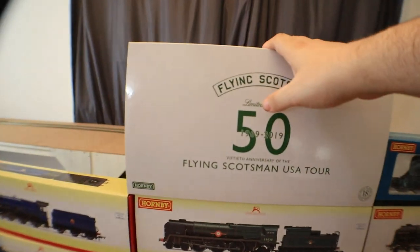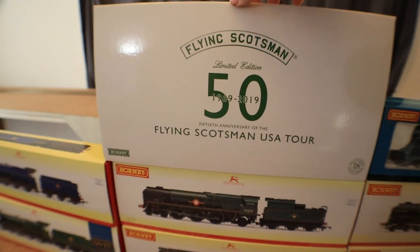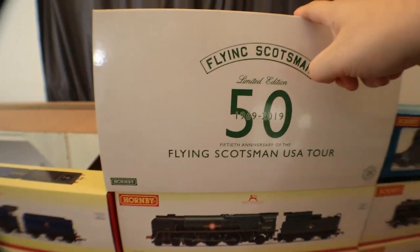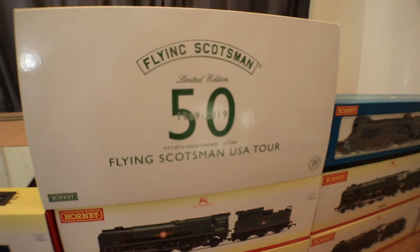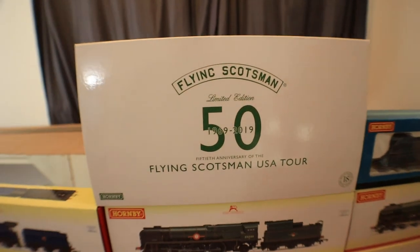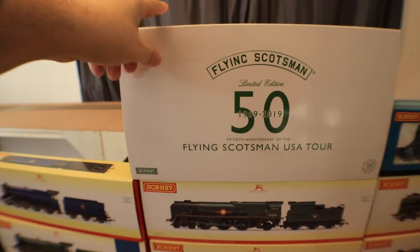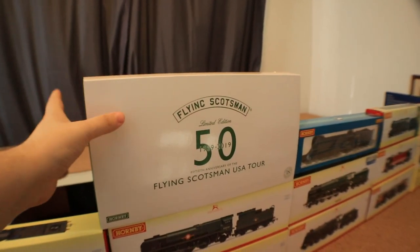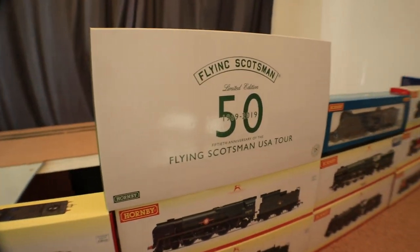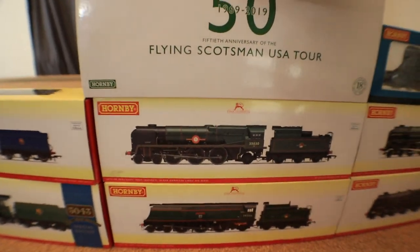And then we have this. This is something I'm really proud of. This is my Flying Scotsman USA Tour 18 karat gold special edition. This probably was the most expensive model I've ever bought. I think it was around about 350 quid or maybe nearly 400. But, you know, it's lovely. I've never run this, and I never will, I suppose, because I want to stick it on a shelf and just put it on display, because it will look really nice. But I'm not going to show that on camera, because I want to keep it as mint as I possibly can.